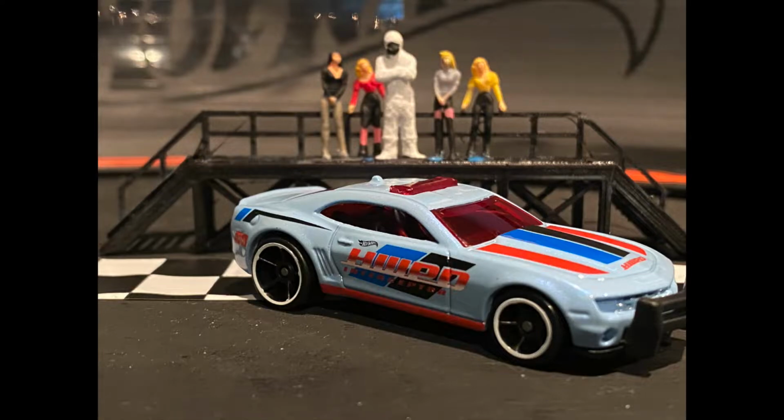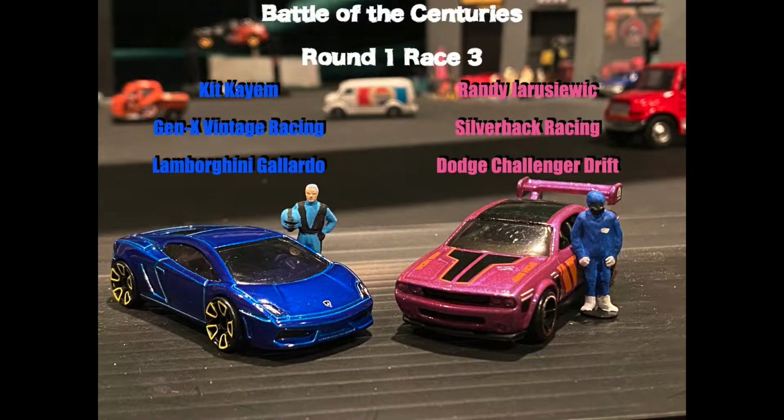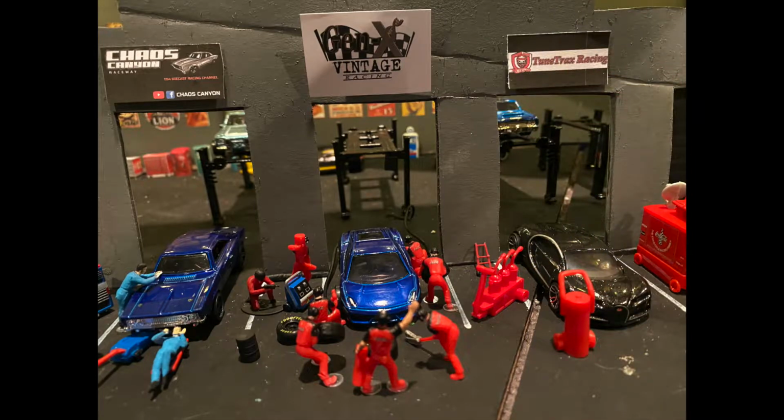So congratulations to last race's winner, J.D. Elst. Now for today's racers. Kit KM racing for Gen X Vintage Racing in the Lamborghini Gallardo, and Randy J driving for Silverback Racing in the Dodge Challenger Drift Car. A look at the Gen X Vintage Racing garage where the crew is frantically working to get the car ready for today's race.